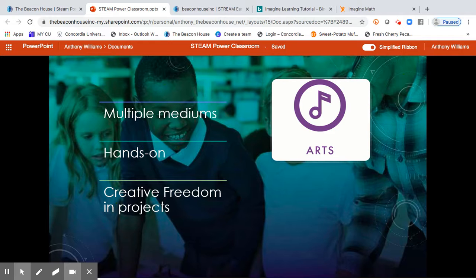We have art lessons that are from multiple mediums, meaning they're not all focusing on watercolors or acrylics or clay. There are multiple different types of art projects that we assign to students. They are hands-on. They are doing the art themselves. It is creative. There's a lot of freedom of expression in the projects. They're not simply saying do A, B, C, and D, and this is what you end up with, but also saying there are your own creative influences that you can put in there.